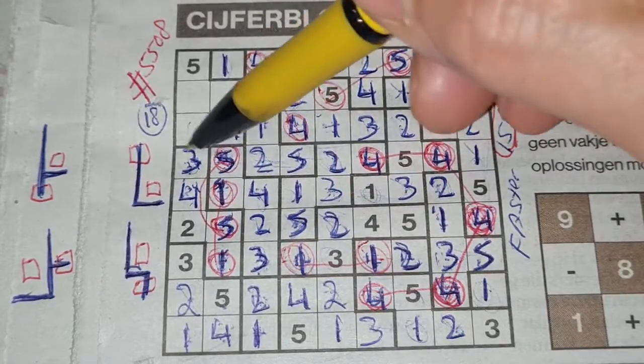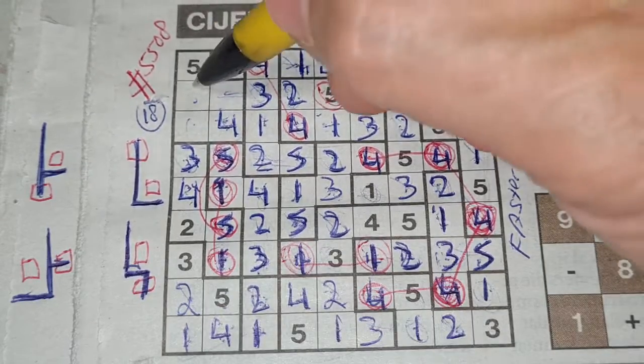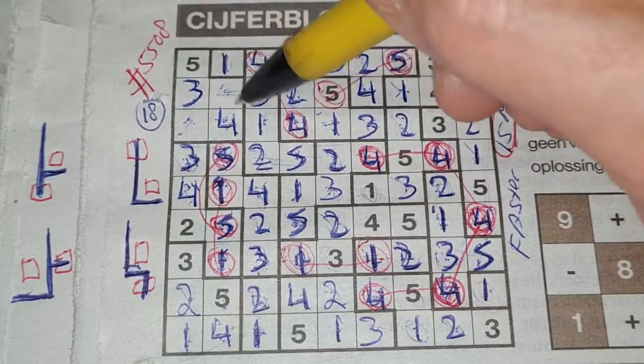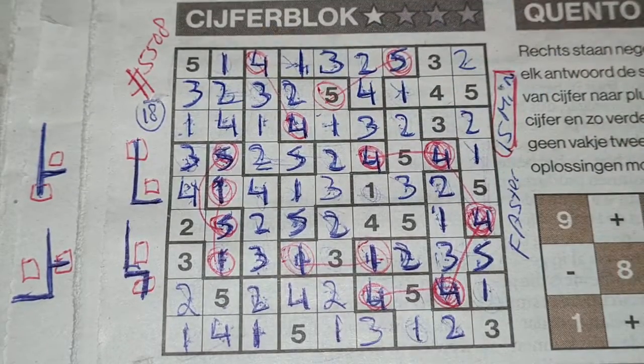This box can be a 3, that box can be a 3, so 1 box left for the 3 in this area. It should be here. 2 numbers left in this area for numbers 1 and 2. 1 and 2, we have a 1 there, no 1 there. 1 should be here. And the 2 goes there.